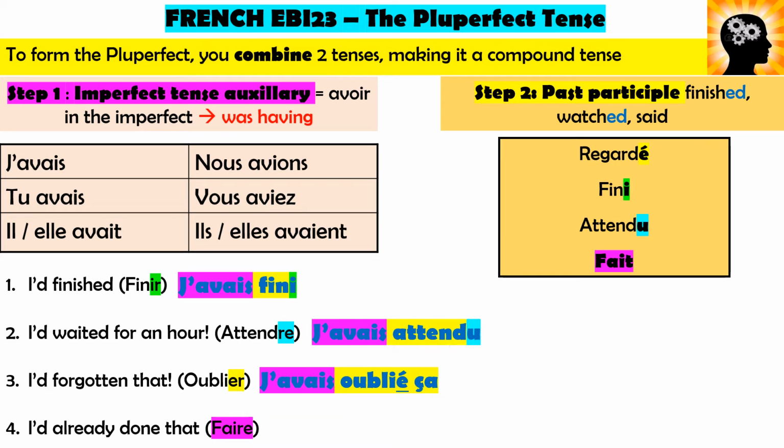Et finalement, our irregular verb, easy one to remember though. I'd already done that, so we need that word already, which is déjà. Remember, déjà vu, that feeling that you've already been there, already seen. So I'd already done that is going to be j'avais déjà fait ça. Et voilà. If you put the déjà in a different place, that's fine, but this is where I put it, in between the two. J'avais déjà fait ça. I had already done that.